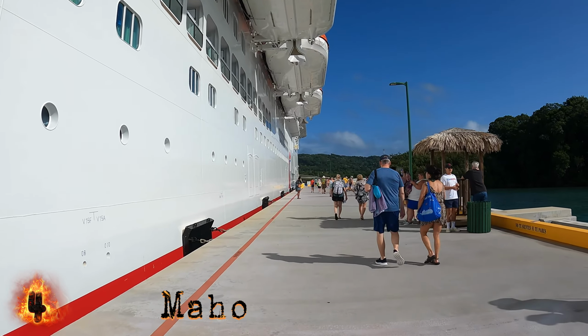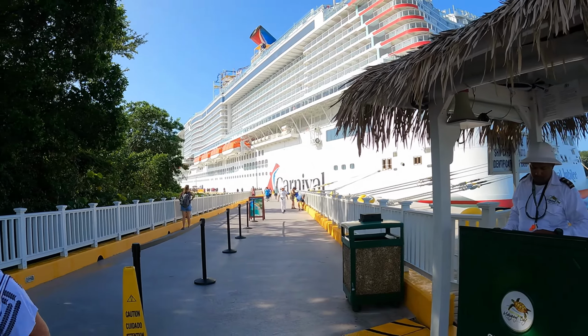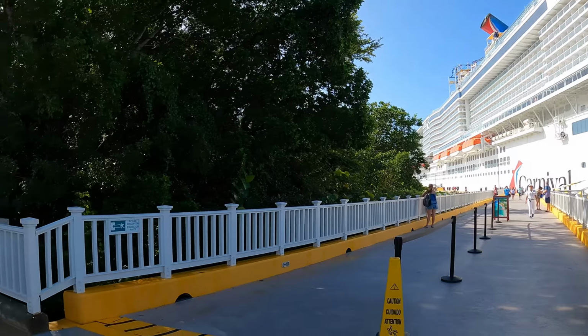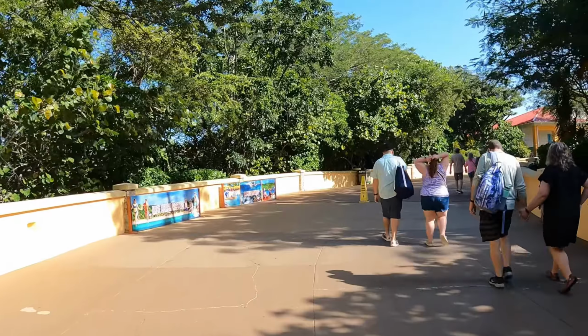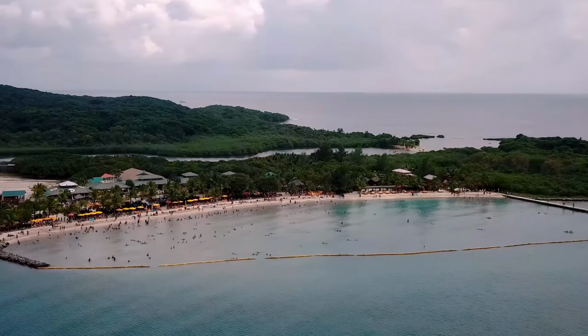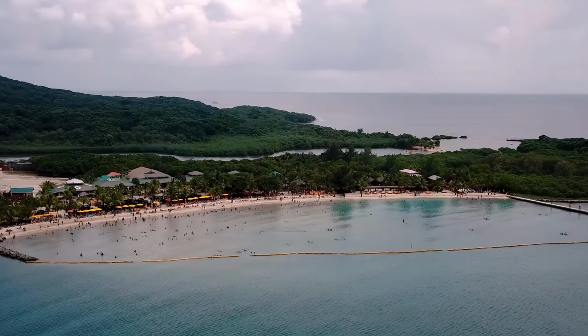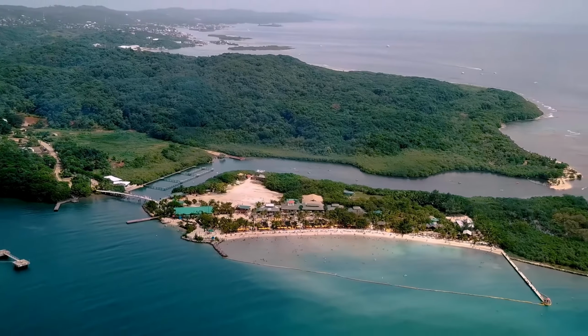4. Mahogany Bay, serving as Roatan's primary cruise ship destination. Mahogany Bay is a pristine coastal haven that perfectly balances excitement with tranquility. The area's signature attraction is the innovative, magical flying beach chair, an exciting chairlift system that transports visitors on a scenic ride above the treetops directly to the private beach below.